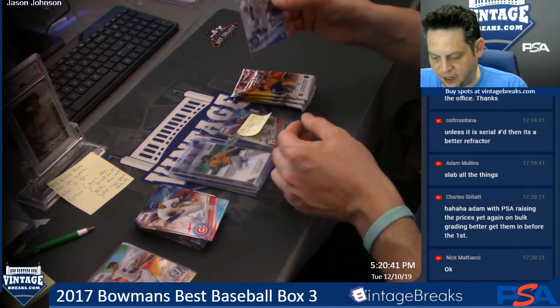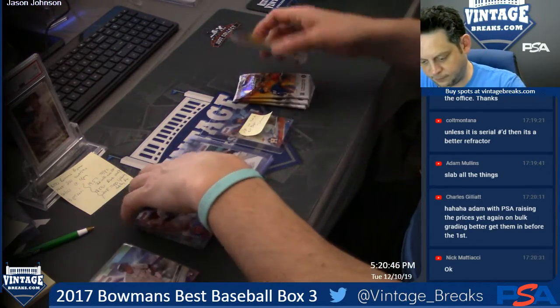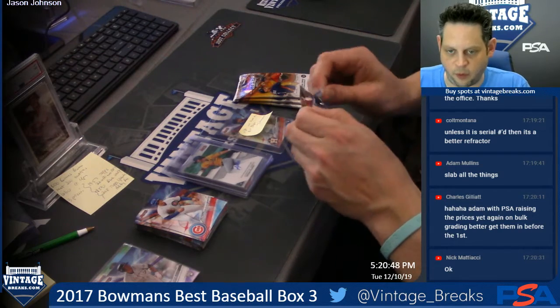Speaking of black football, the last box that we have in stock is now on the website. Went through a number of boxes this weekend at the show. Hopefully one more auto in here.